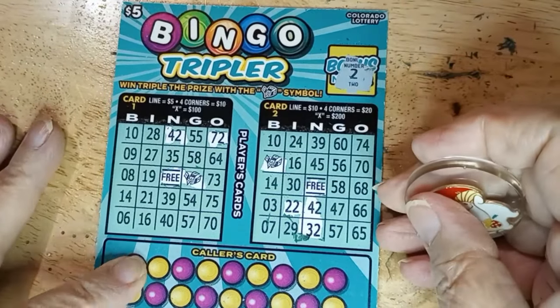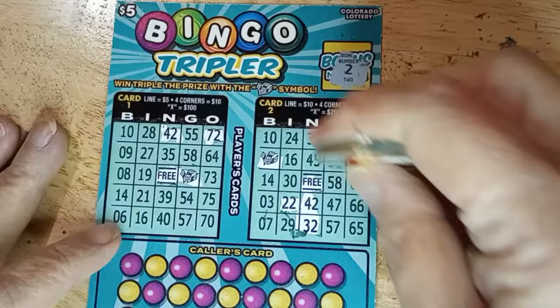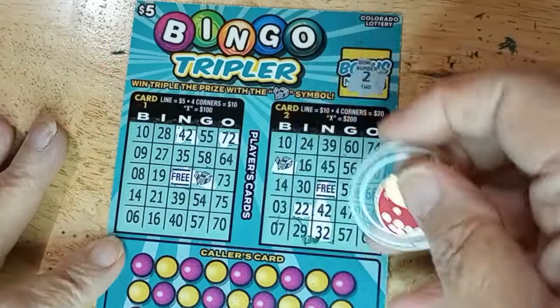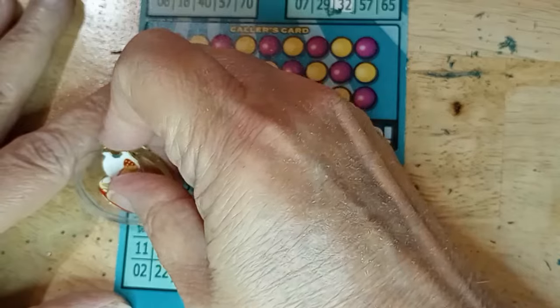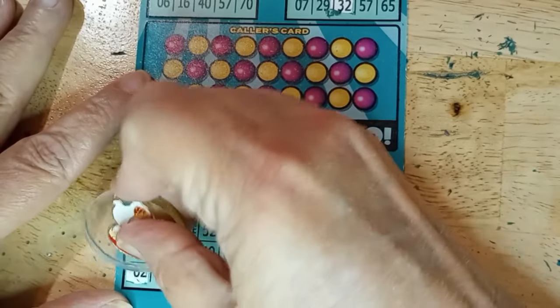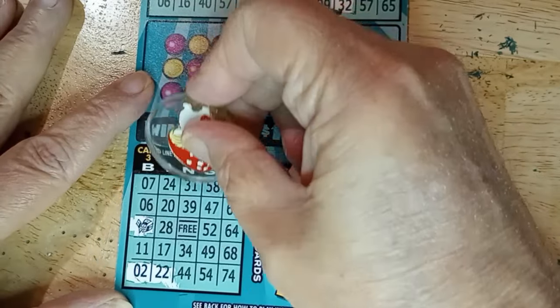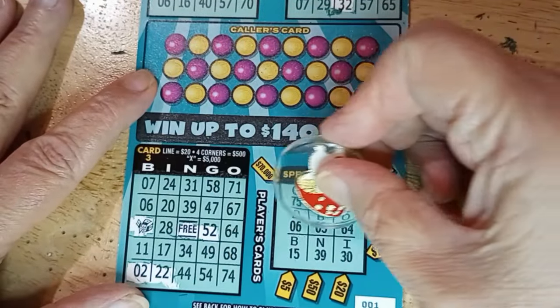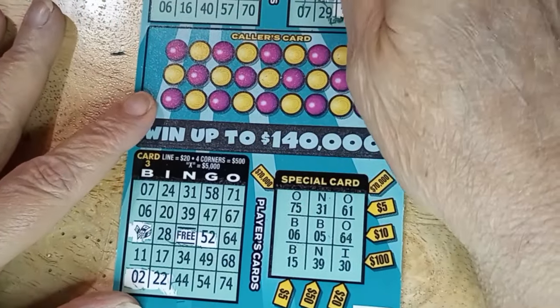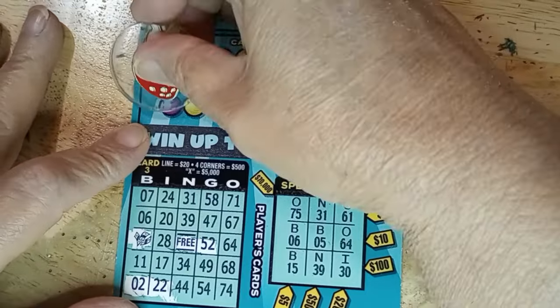Two. I've got to replace this light. B2. Just any two. Come on, Anna. You know what you're doing here, sort of. Anything but the two. Do have a B2. 22 and 52. Anything but the two. No two in the special. Alrighty.